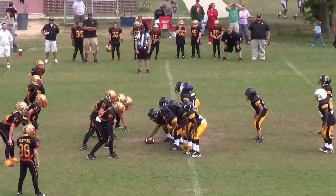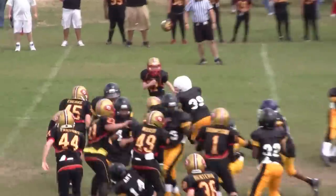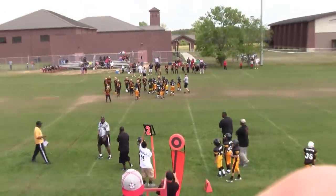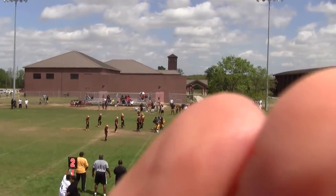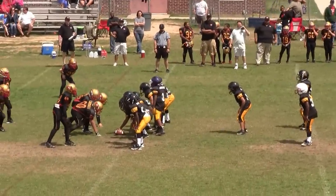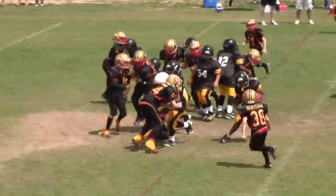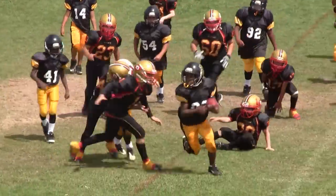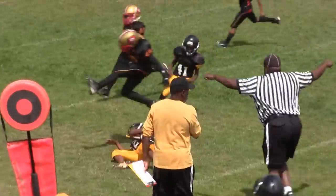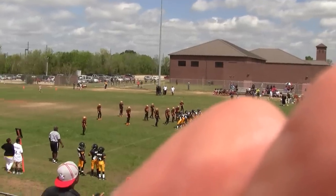Let's go, Cowboys! Down the field! Second down. Second and about six on the Lion 49. First down. First and 10 on the Lion 44.